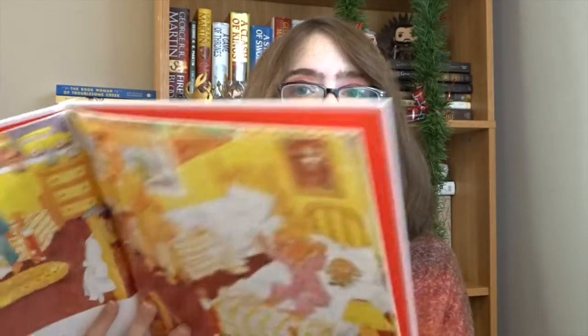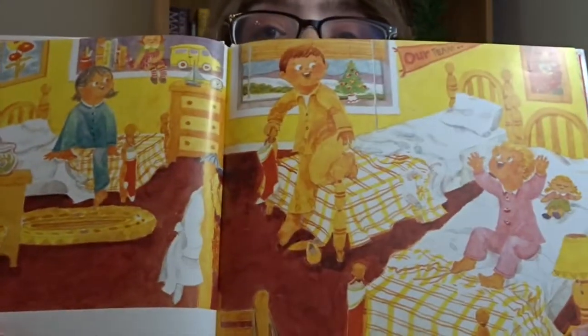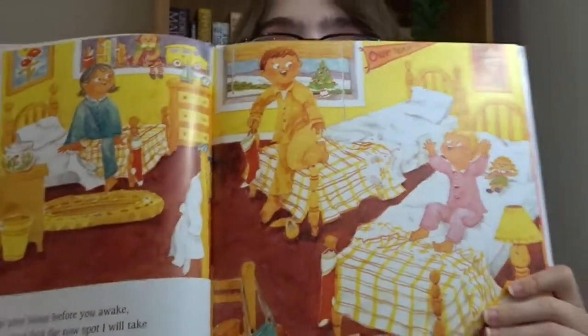I'll be back at your home before you awake, and then you must find the new spot I will take. You'll jump out of bed and come running to see who will be the first to spy little old me. So where is he? Oh, I see. Look at you.